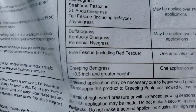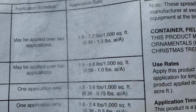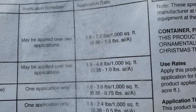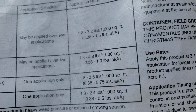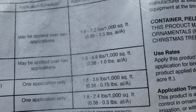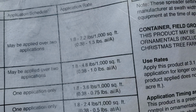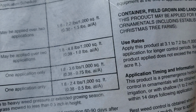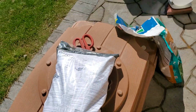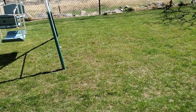I've got a Kentucky Bluegrass perennial rye mix. The application rate for lawns is 1.8 to 4.8 pounds per thousand square feet. So because I'm doing a half rate, I'm going to err towards that lower end of the spectrum. I'm going to go for 2 pounds per thousand square feet. And since I have 2,500 square feet, that means I need 5 pounds of this product spread evenly across my entire flat yard.